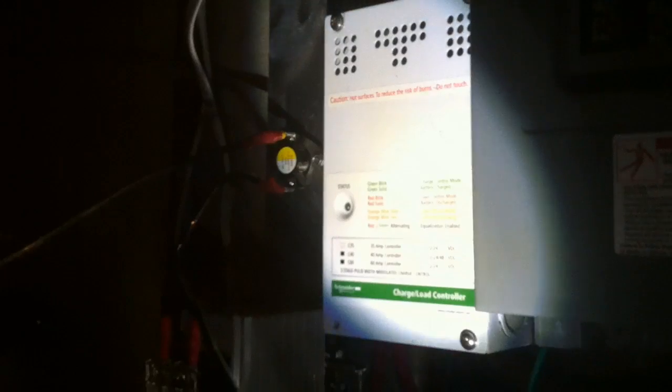We've got a pulse width modulator charge controller right here from Xantrex. They're great charge controllers. I've installed 2 of them in off-grid structures way up north. Just really awesome power. And I'll get you some info for this in the video description below, because if you're doing anything with small 12-volt power, that's what I recommend.